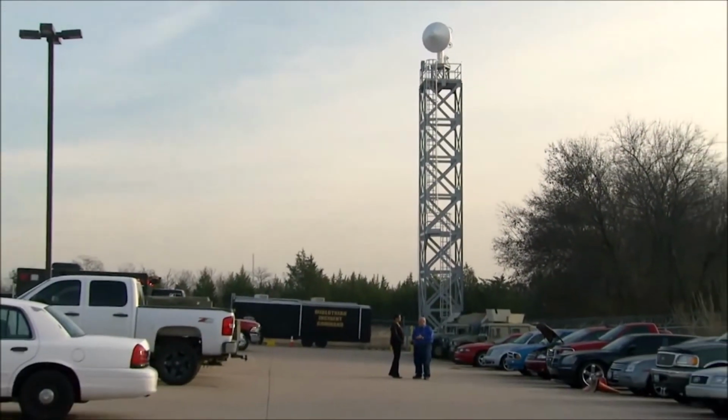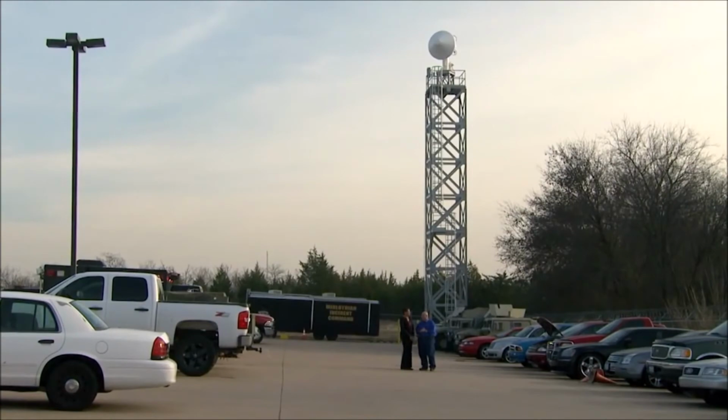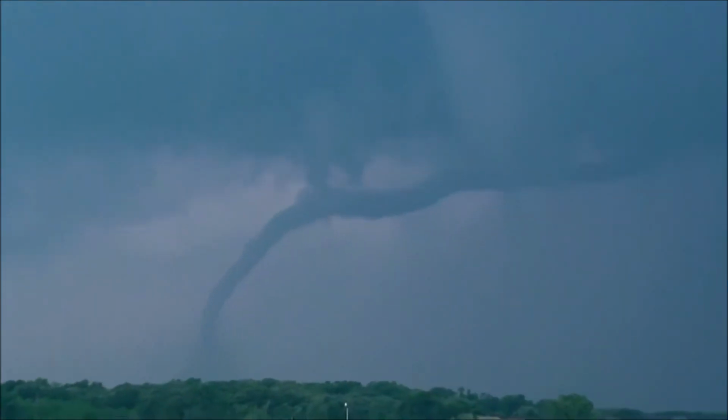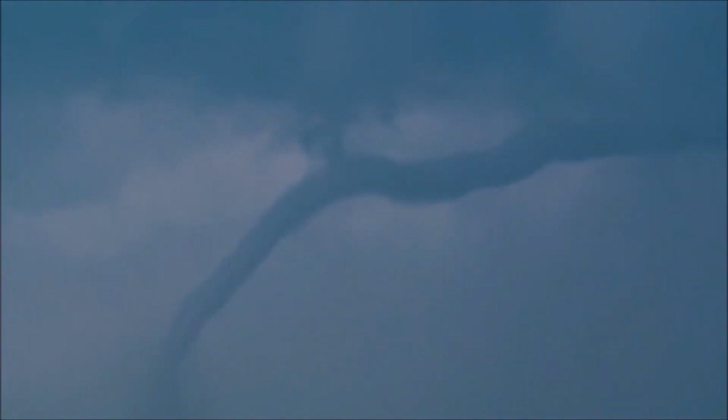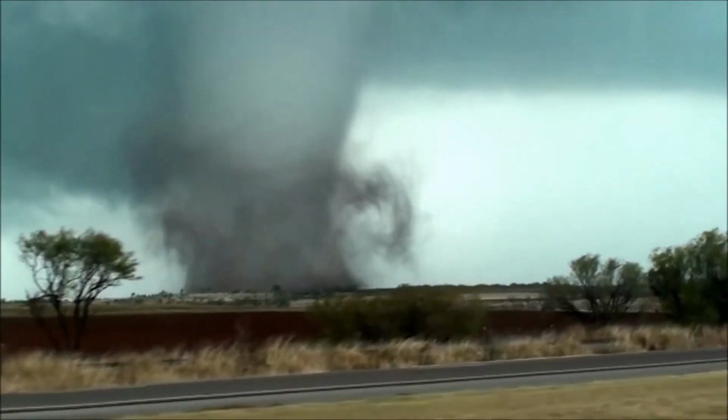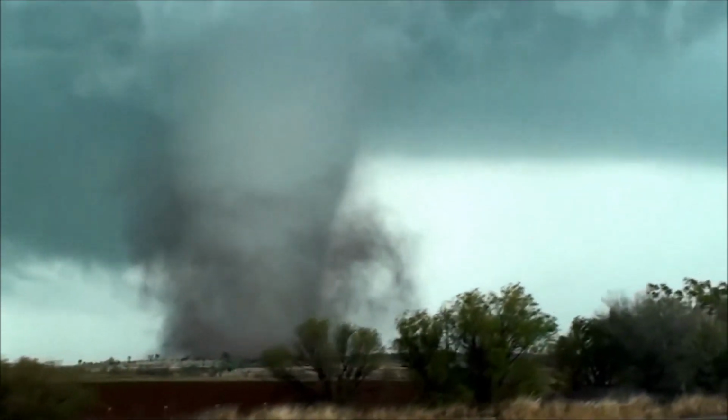The mayor of Midlothian, south of Dallas-Fort Worth, was happy to get his small town in on CASA. There's now a radar right at the police station. Well, they're getting protection from adverse weather, not just tornadoes, but ice. CASA would give us ice, it would give us rain, it would give us all the major products that affect a city or a community or a region from a weather standpoint.